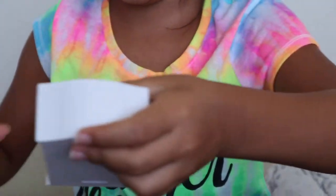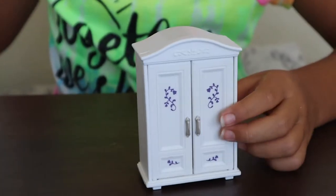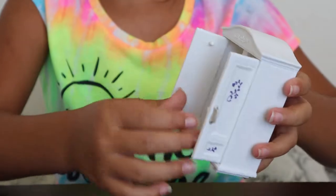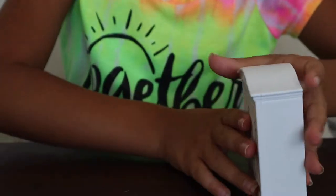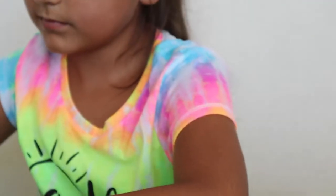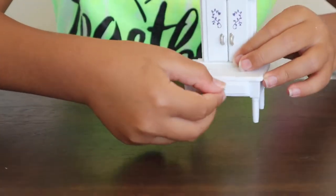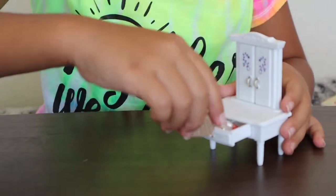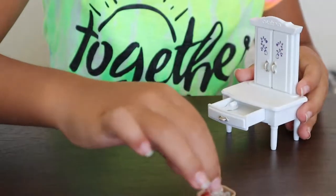Okay, next thing I'm going to be trying to get out is this beautiful, beautiful little area to get your clothes. So let's open it. It has a nice room. So that is awesome. Next is the vanity. It's really cool since it actually opens up. I'm gonna dump all those small things in this since I do not think that these small things are going to stay. So yeah.